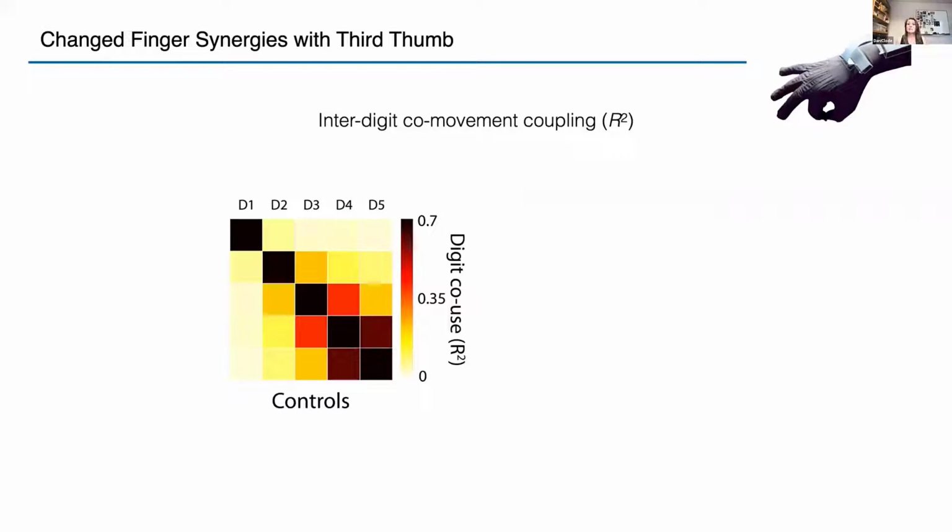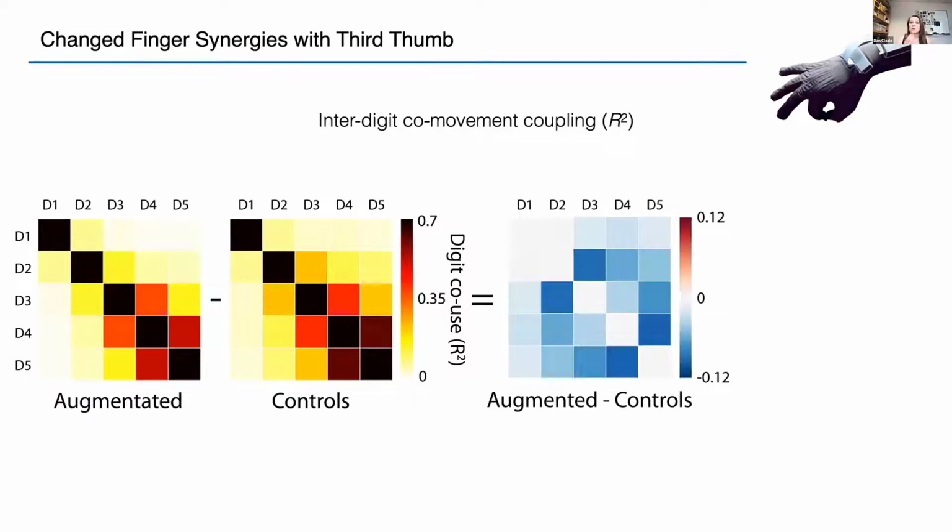So we can unpack this by looking at a co-movement coupling across the individual fingers. This is the control matrix showing the classic codependence between digit 3, 4, and 5, and more independence of 1 and 2. Here we have the augmented matrix, and the effects are really subtle. So we've got a difference matrix here. Across the board, digit 3, 4, and 5, there are more individuated movements when participants are using the hand together with the thumb.